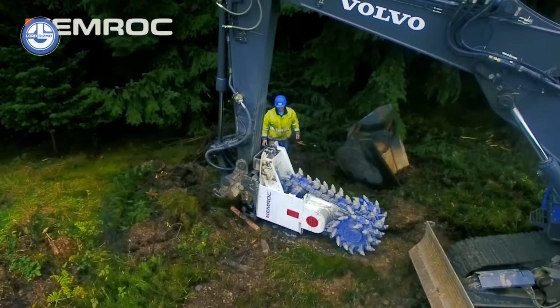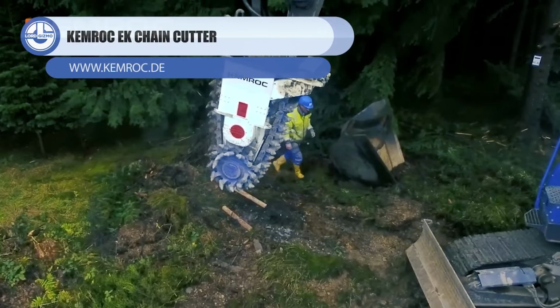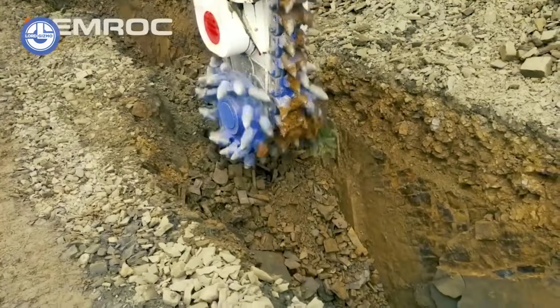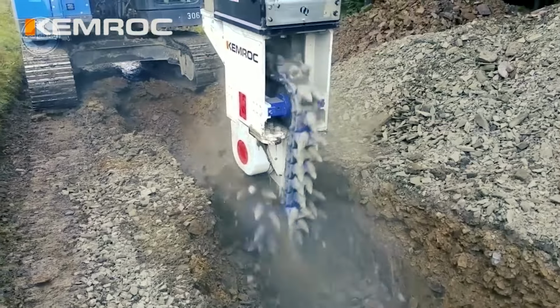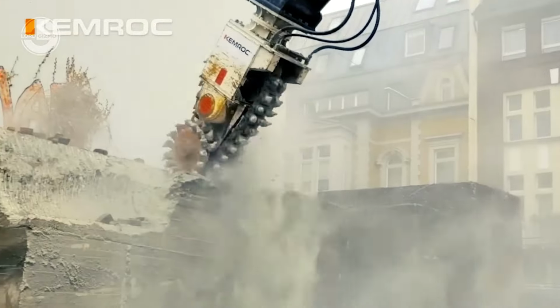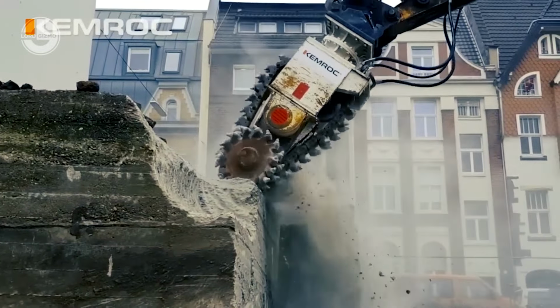The KEMROCK EK chain cutter is a versatile attachment designed for use on excavators from 2 to 50 tons. It's suited for cutting stone with a uniaxial compressive strength of up to 100 MPa, making it appropriate for a variety of applications in the mining and construction sectors. The KEMROCK EK chain cutter's capacity to create trenches with a narrow width is one of its primary advantages.